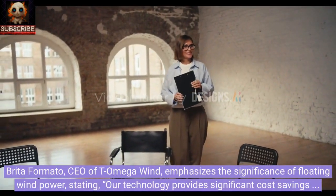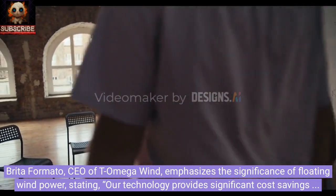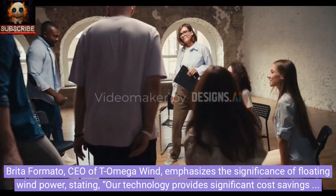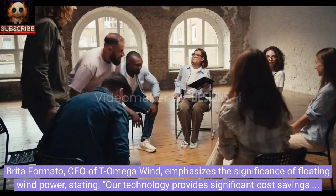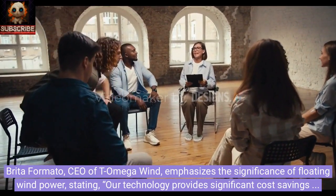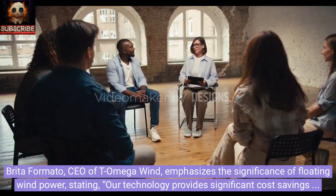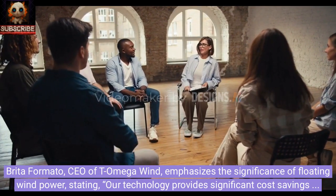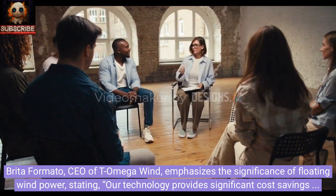Britta Formato, CEO of T-Omega Wind, emphasizes the significance of floating wind power, stating, "Our technology provides significant cost savings in both manufacturing and installation, maintenance, making floating offshore wind a critical energy source for achieving multiple 2030 goals." Join us on this journey toward a sustainable and cost-effective future with T-Omega Pyramid Floating Turbines, changing the game in wind energy.